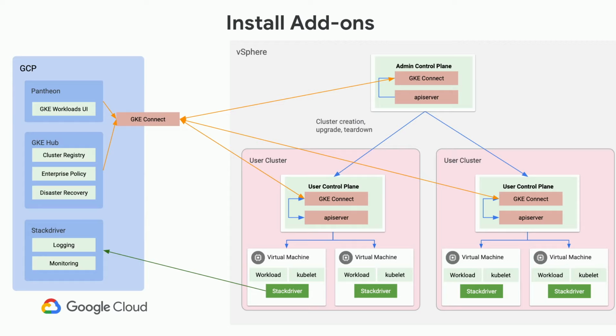This also allows you to install add-ons into your environments. The add-on could be the Stackdriver add-on, like logging and monitoring, so you can gain telemetry and metrics observability for your systems.